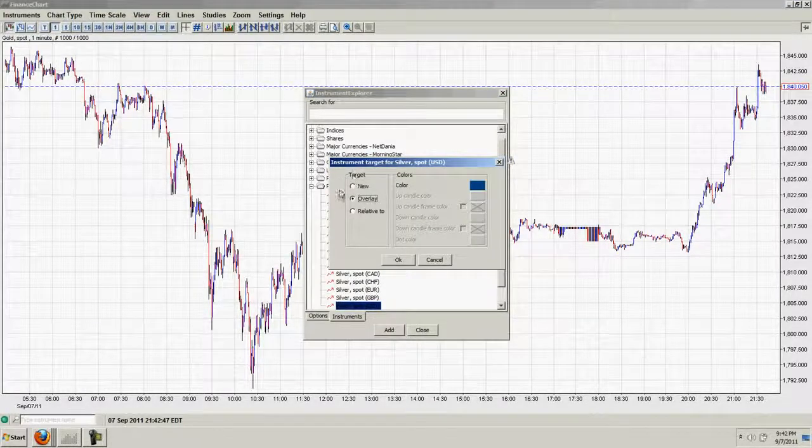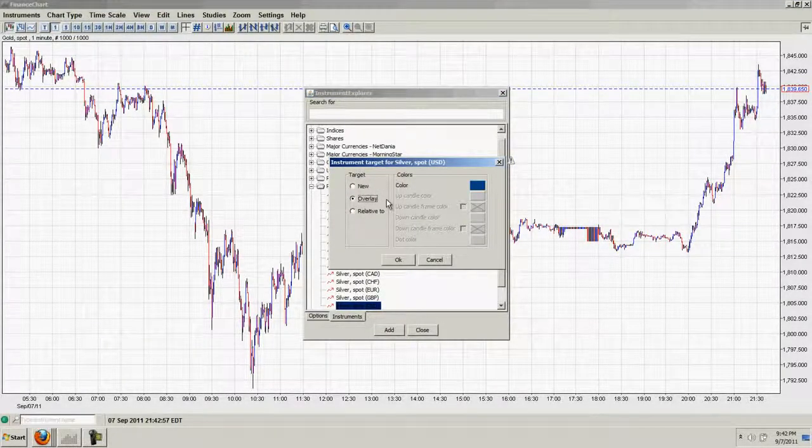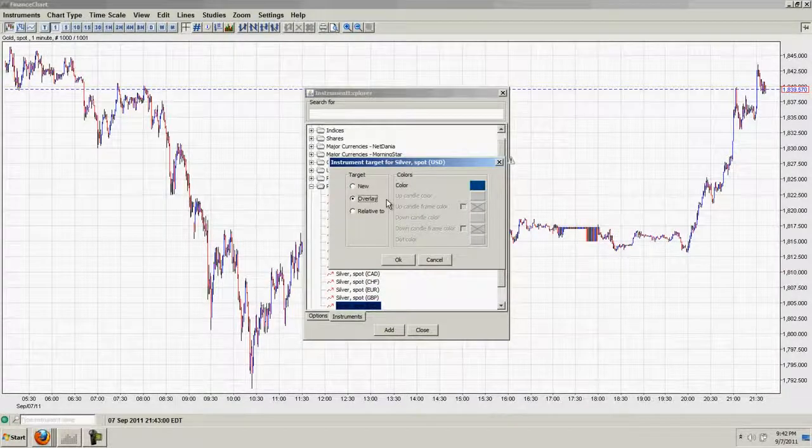The reason you choose overlay, even though overlay is not accurate because it's just fitting the top and the bottom inside of the chart, is that relative to is more accurate, but you can't change the time frame, so play around with it yourself. I get a lot of questions. It's netdania.com that you bring these charts up.